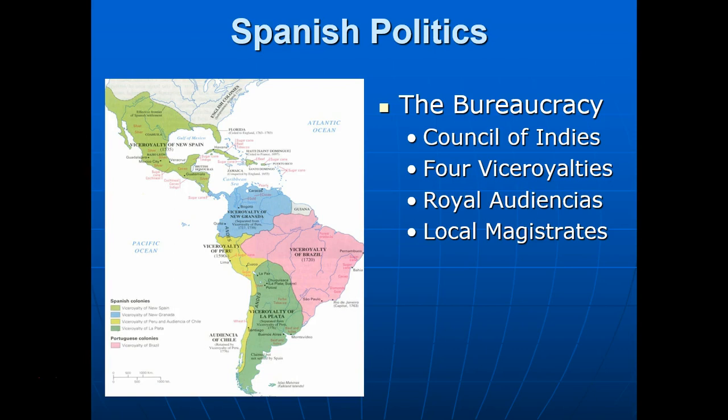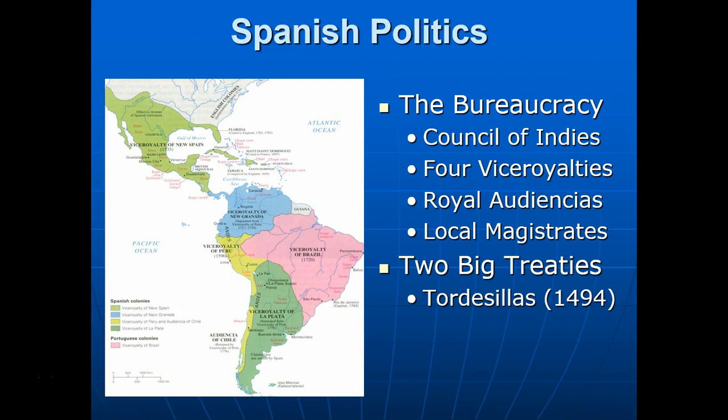But if you take a quick look at this map, you will notice the viceroyalty of Brazil is intruding on the viceroyalty of Peru. And there's constant conflict between Spain and Portugal over who controls what in the Americas. Those conflicts are eventually settled by 2 big treaties that you need to know. The first of these, the Treaty of Tordesillas, establishes a line in the Americas that separates Portuguese from Spanish territory. And then a later one, the Treaty of Saragossa, establishes a line in Asia over who gets what. Although, as we'll see, that doesn't quite work out that way.